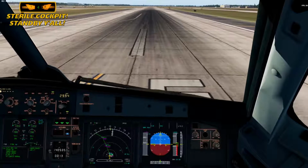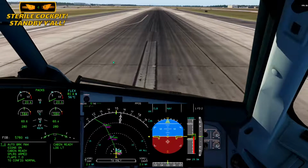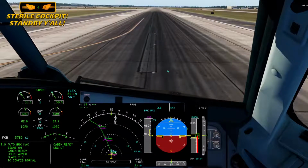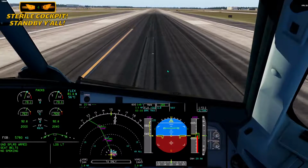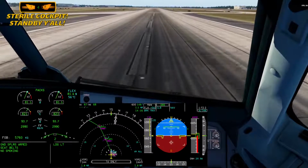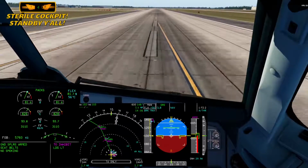Houston Center, good evening. United 1647, comm check. United 1647, Houston Center, reading you 5 by 5. United 1647, request clearance to Los Angeles, please. United 1647, cleared to Los Angeles International Airport, flex 56, SRS departure, auto, then as filed. Climb via SID, departure this frequency, squawk 2463.